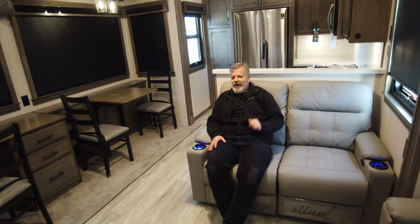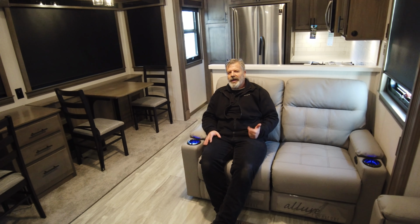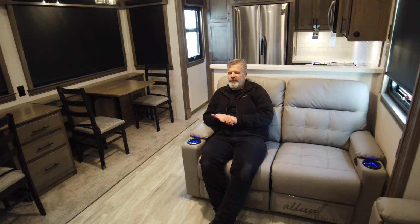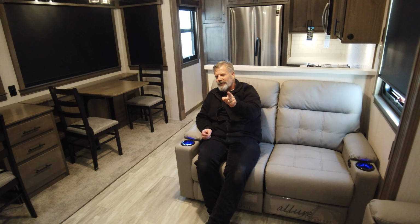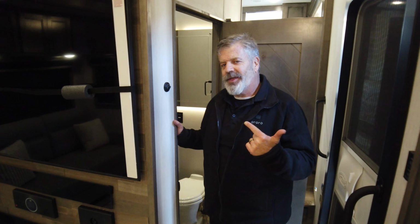So I haven't even shown you guys the coolest part of the trailer yet. So let's go look at the half bath and the bedroom. And this thing has got a front bathroom that'll just knock your socks off. And that bathroom up there is one of the reasons that this is our number one seller. Let's go take a look here. Let's go to the half bath.